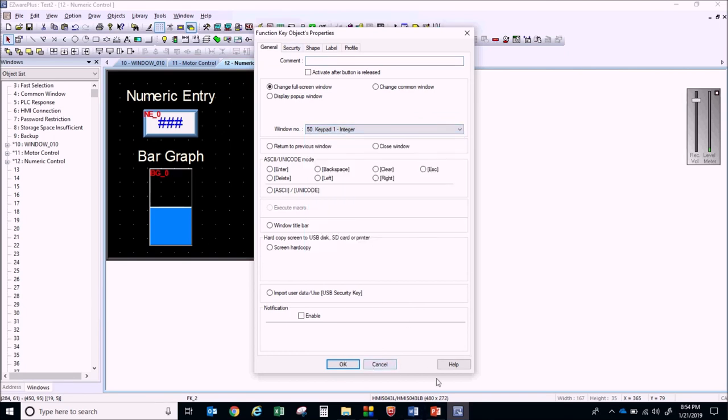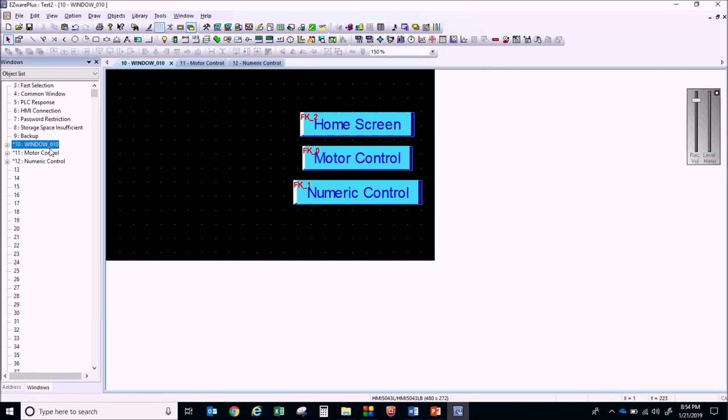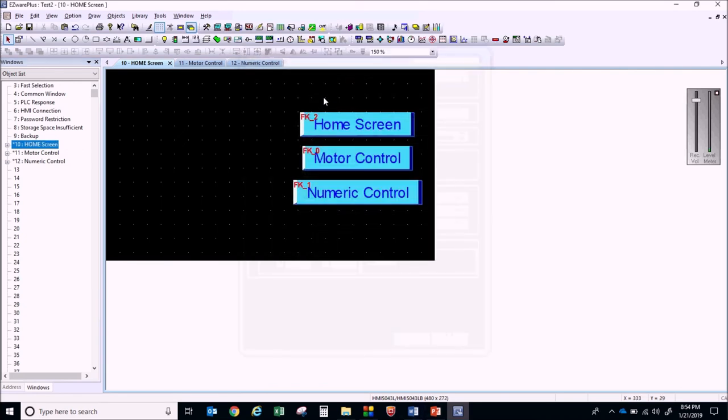Well, and I should actually call window 10 something different, shouldn't I? Let's call window 10 settings. Let's call this the home screen. So I got the home screen. Now they actually line up with names.